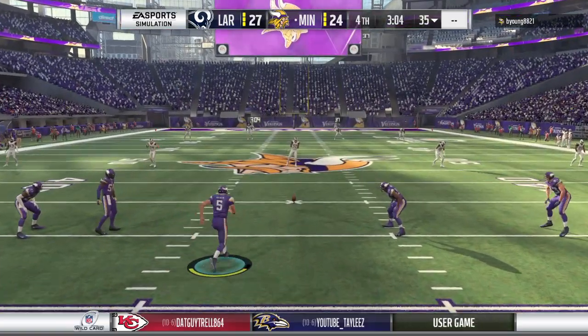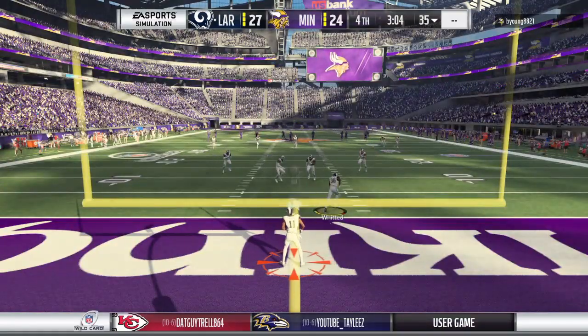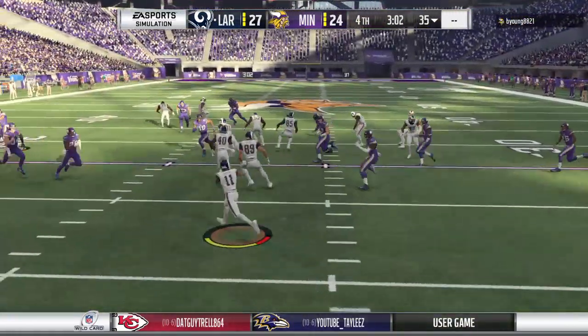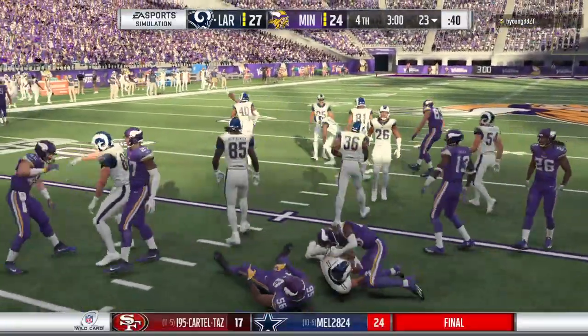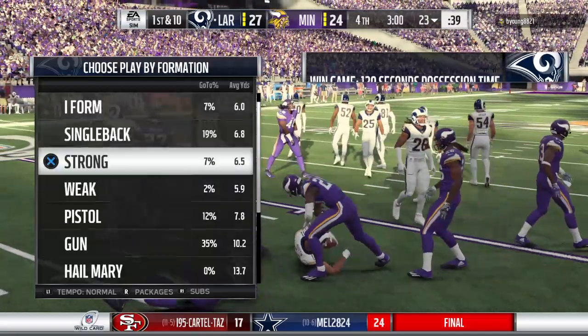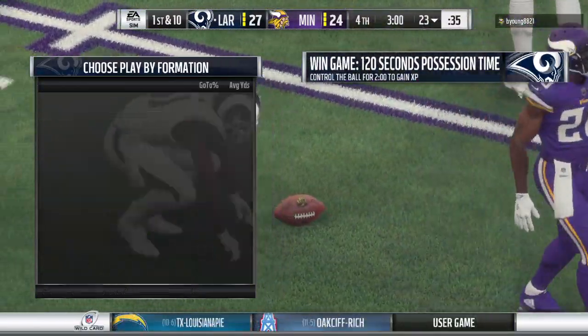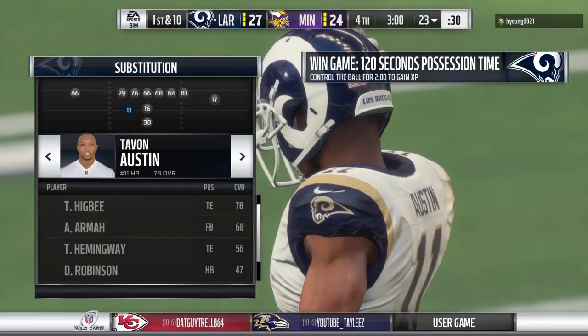So they throw the pick six. They'll get another shot at it now as this one's in the air. That'll be taken in the end zone. And the Rams getting set to go now. And following the pick six, and they had decent field position in throwing that pick six. We'll see how they attack this drive.